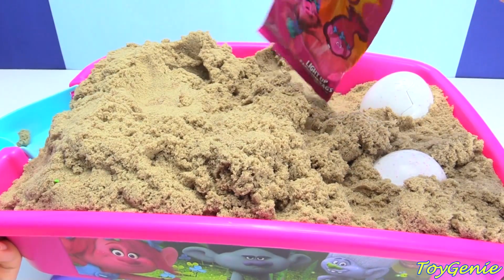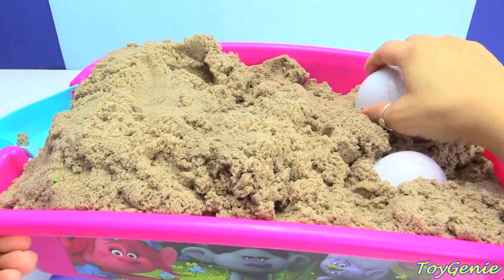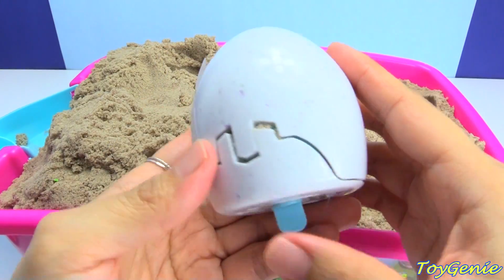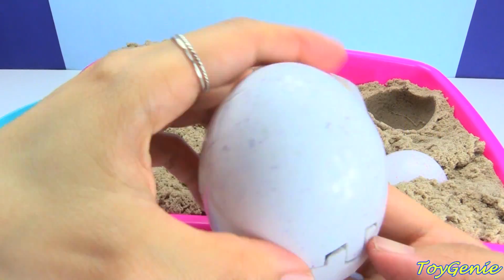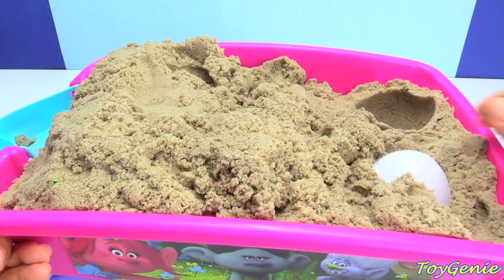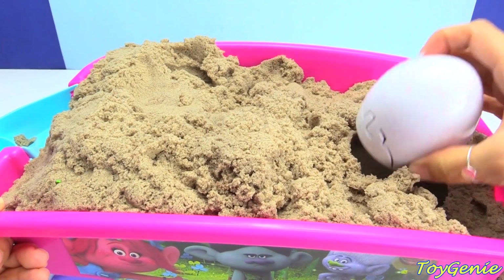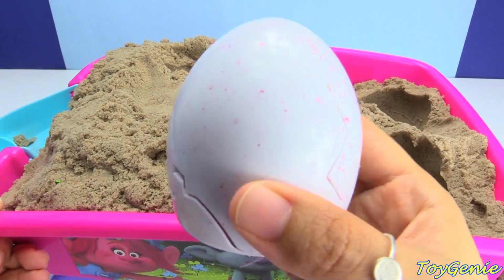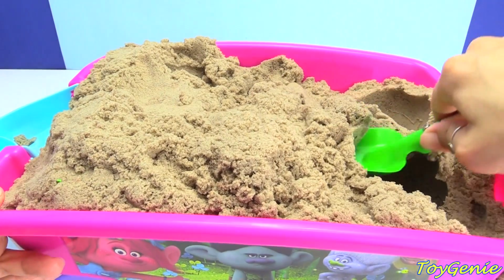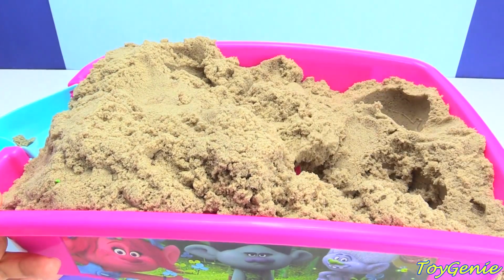Oop. And here is a Trolls light up fashion tag. And the other chick is super excited. So I'm gonna hatch this in a little bit so that we can find out what they are. Here's another one. Oh, these are cool. Look, this one's got pink polka dots all over it. Let's keep digging and see what else we have. There's so much. Oh, I feel something else.